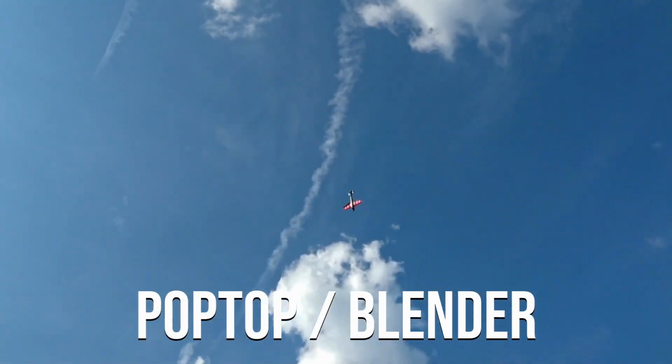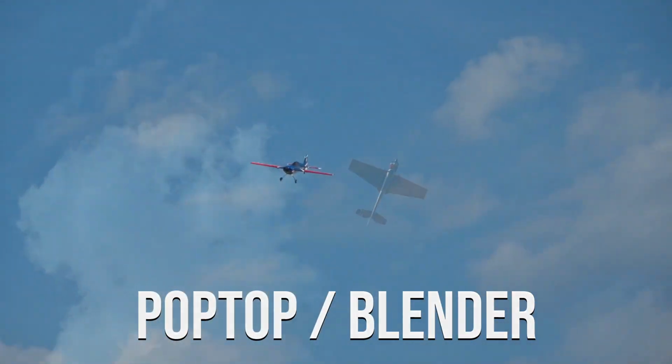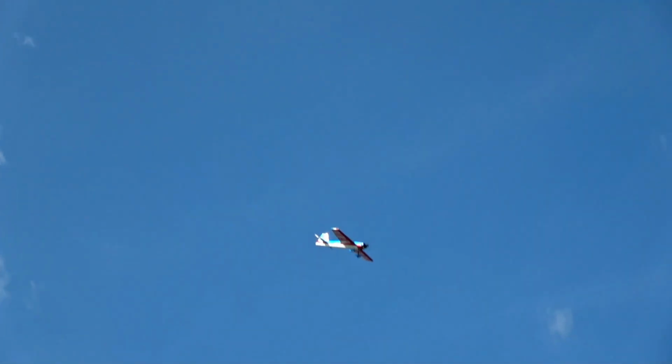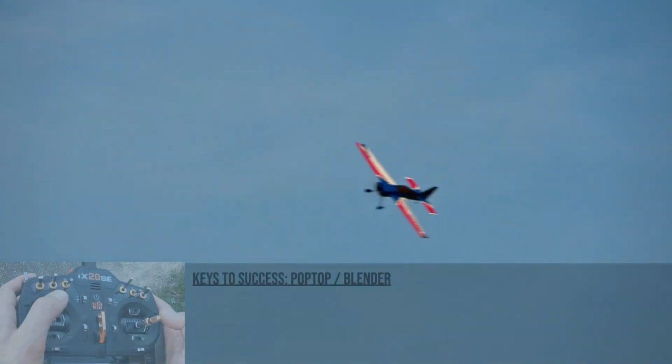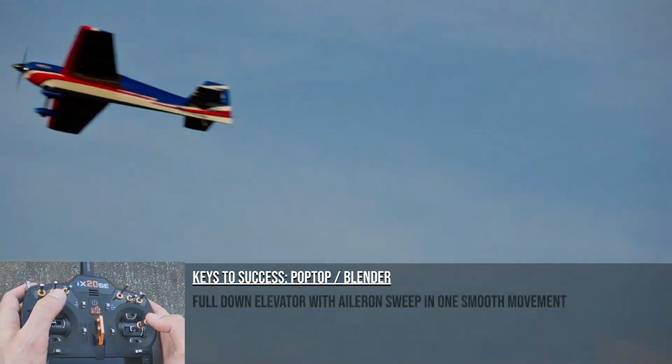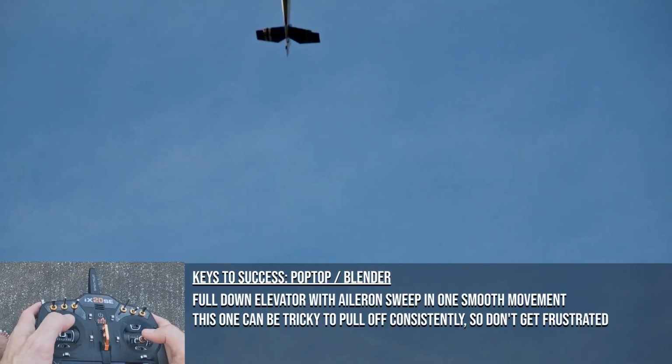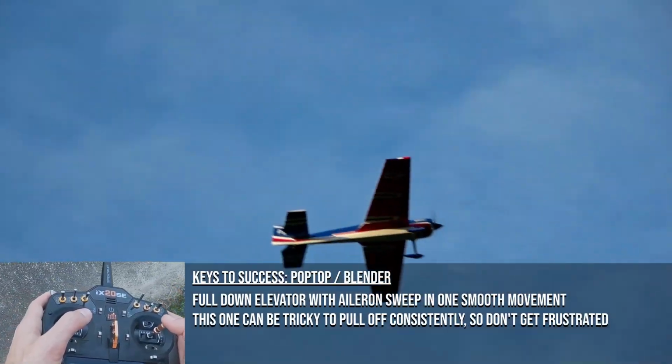Poptops are basically forcing the plane to perform a quick flat spin while defying gravity. The same moveset is performed to create a blender, only the aircraft points down from a 90-degree angle at full speed instead before initiating the move. I decided to consolidate the two moves here since the stick movements are identical between them.